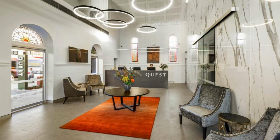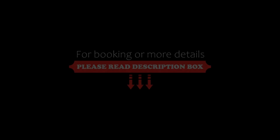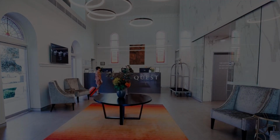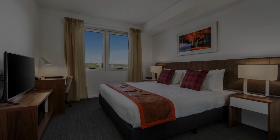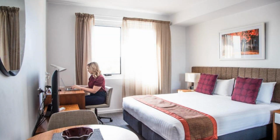Check-in time of this hotel is 2 p.m. and the checkout time is 10 a.m. Pets are not allowed in this hotel. The hotel accepts major credit cards and reserves the right to temporarily hold an amount prior to arrival. Guests are required to show a photo ID and credit card at check-in.